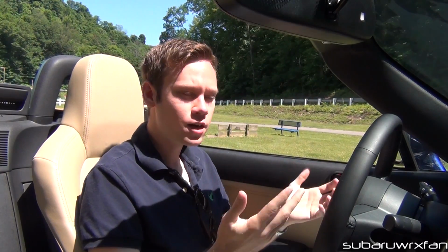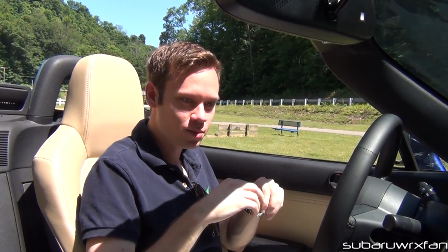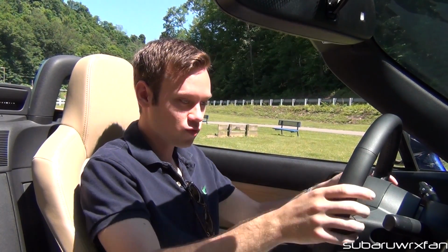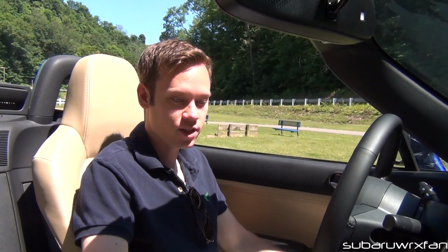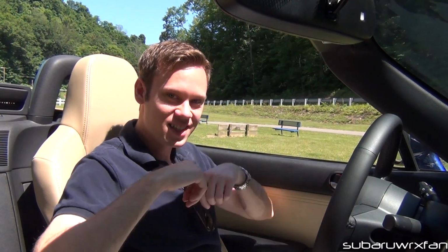But there still isn't a ton of room in here. My elbow space is pretty small here. I don't have a whole lot of room to move about. You're sitting pretty close to your passenger. Everything's within close reach, which is nice. All the air controls, the radio controls, everything is really close. But there's not a whole lot of room to stretch out.